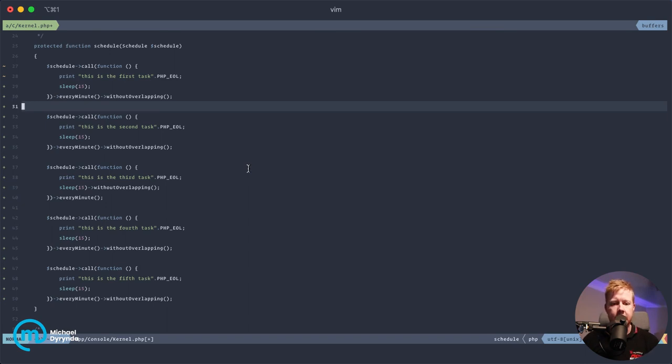So it'll get to 60 seconds. The scheduler will start running. It'll go, hey, this task is already running. I'm not going to execute it again. And that means that your task that has to run every minute is now only running every 2 minutes. And as the application gets bigger, it could be every 3, 5, whatever. So without overlapping is one way to tackling it.